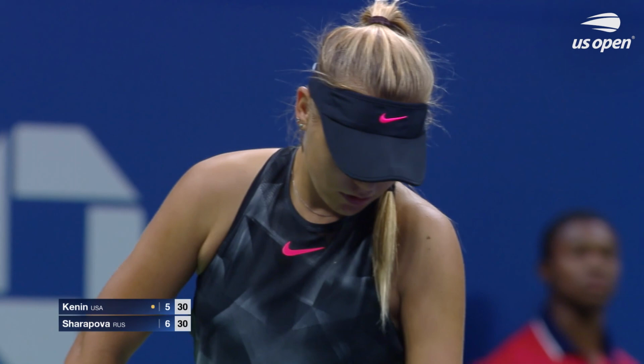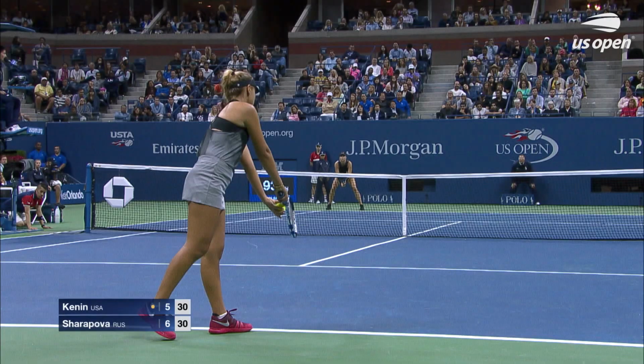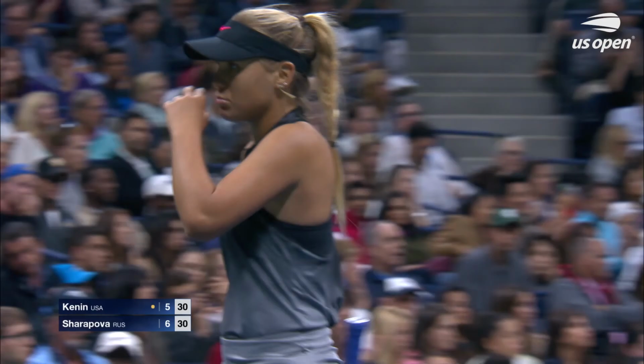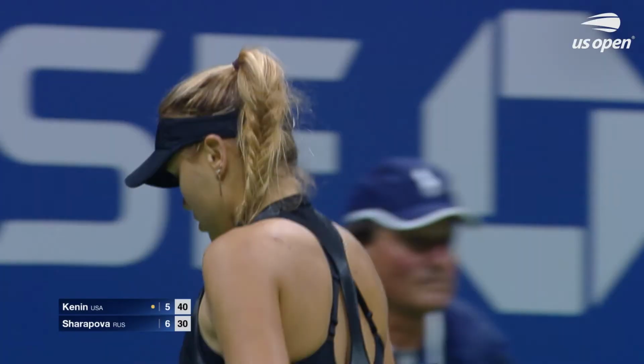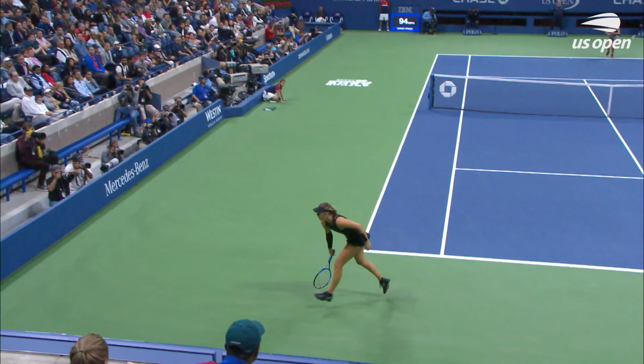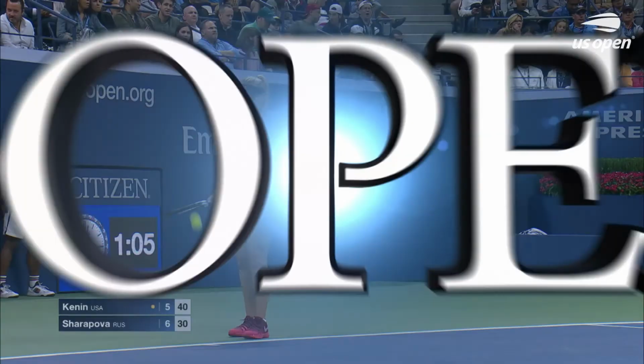Game. Wow. That's big time hitting. Put a little paint on that tennis ball. 40-30. Look how well Kenin stayed down and behind this backhand here. Just trusted the stroke and the shot.